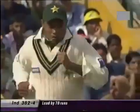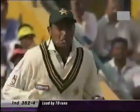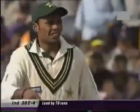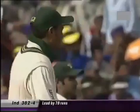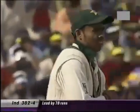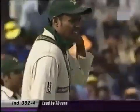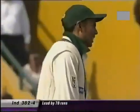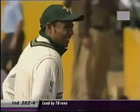And he's got a good temperament. Comes across as a bowler with a big heart, will bowl a lot of overs. He's not intimidated if the batsman is going to attack him. And being a tall bloke, he gets bounce as well.